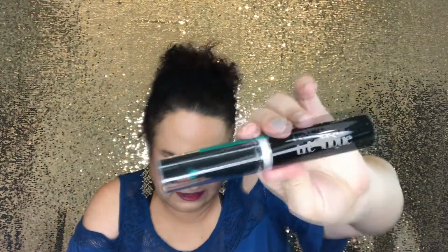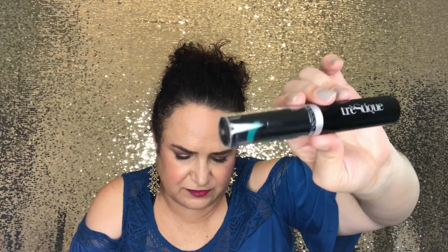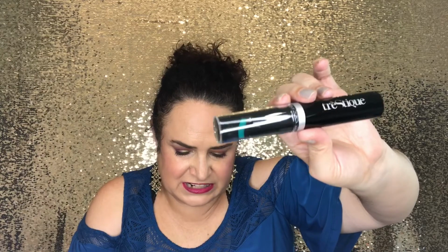So here's a mascara from Trestique. It is the Good Vibes Mascara. Treat your lashes to the ultimate curling, lengthening, and volumizing fun with your Good Vibes Mascara. This all-in-one lash curler tool and lash enhancing mascara gives you everything you need to take your lashes to the next level. It's the first of its kind.